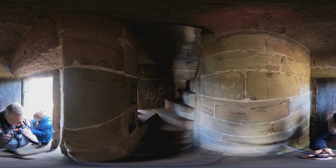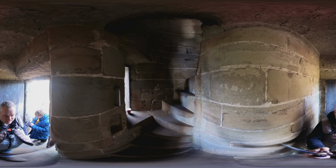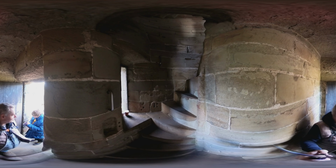Oh no. What? More steps. We're going up again? We're going up again. Did we do this bit last time? I've got no idea.